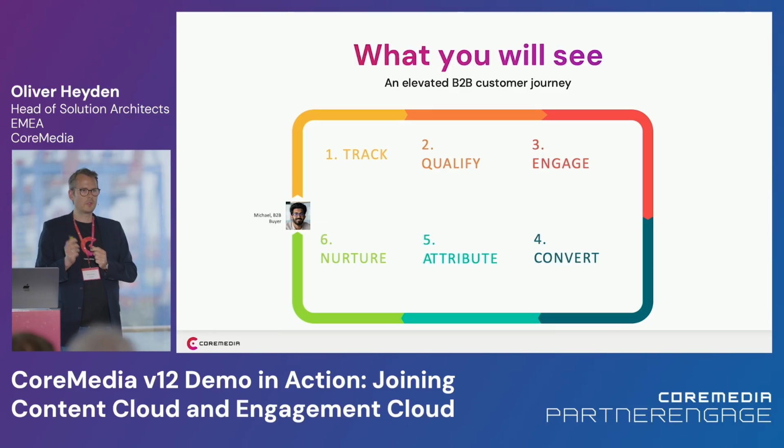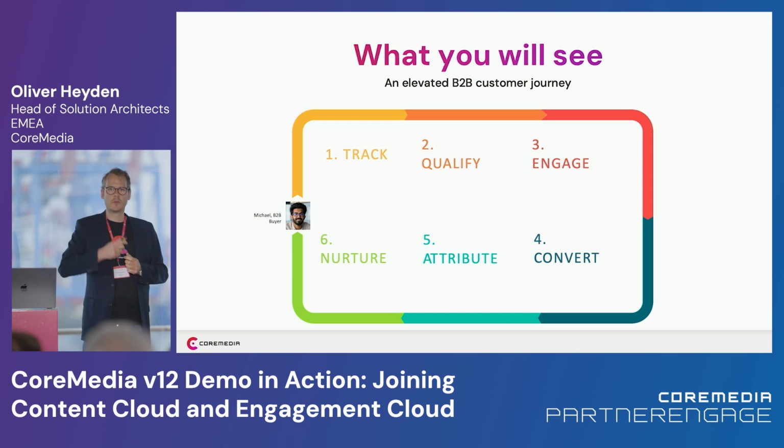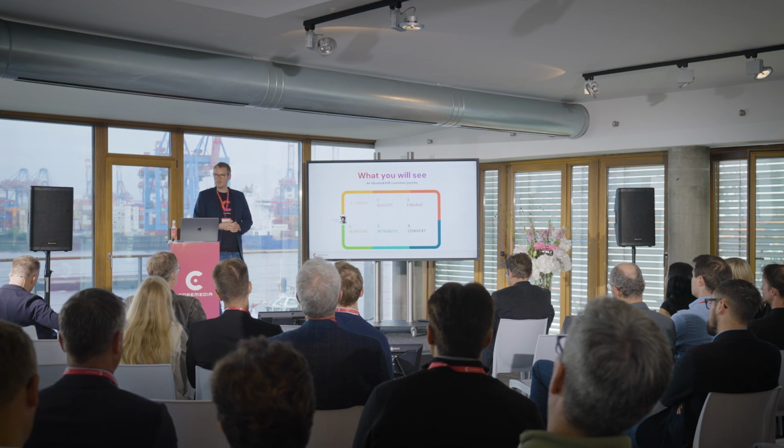We will also see attribution so that we can really see what content or what campaigns were most impactful to drive the journey of this particular user. And finally, also lead nurturing, loyalty programs. This is also covered here. So you see, it's a broad range that we have.